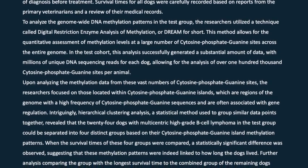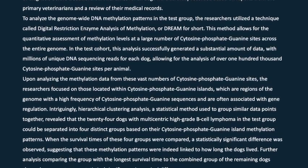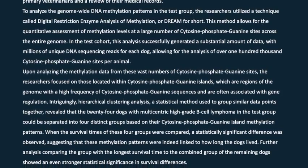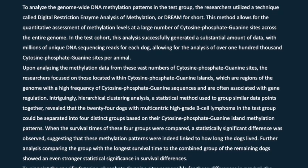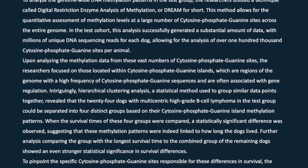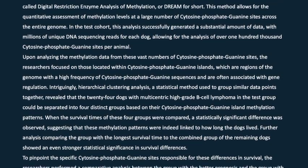Upon analyzing the methylation data from these vast numbers of cytosine phosphate guanine sites, the researchers focused on those located within cytosine phosphate guanine islands, which are regions of a genome with a high frequency of cytosine phosphate guanine sequences and are often associated with gene regulation.